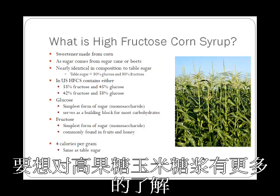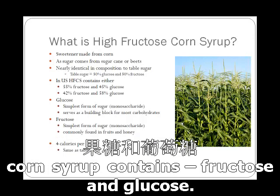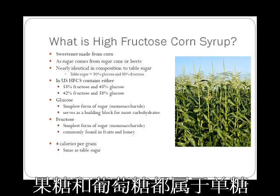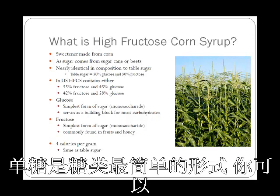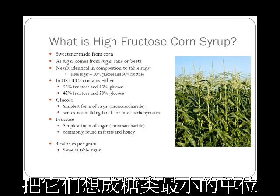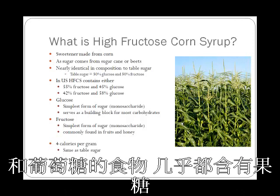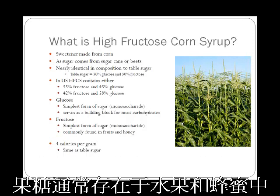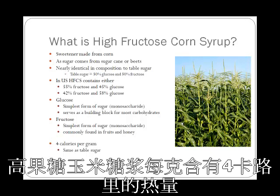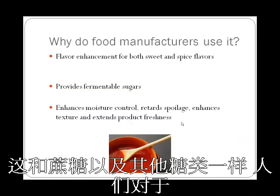To understand more about high fructose corn syrup, let's take a look at two components that high fructose corn syrup contains: fructose and glucose. Glucose and fructose are both a monosaccharide, which is the simplest form of sugar. You can think of these as the smallest building blocks for carbohydrates. Glucose is found in nearly all foods that contain carbohydrates, and fructose is commonly found in fruits and honey. Like table sugar and other carbohydrates, high fructose corn syrup has 4 calories of energy per gram.